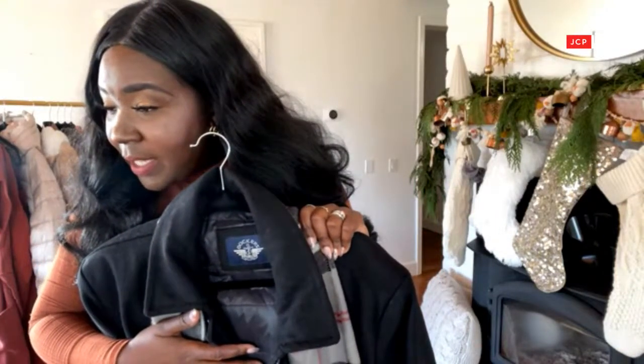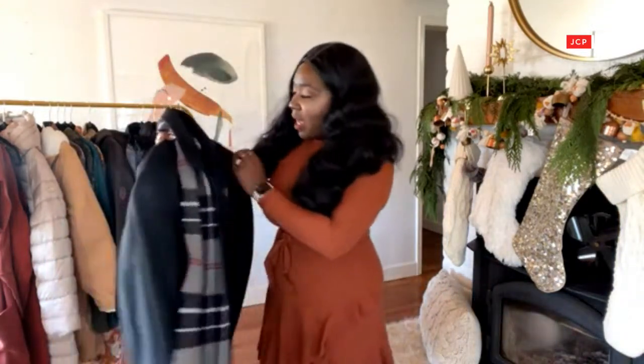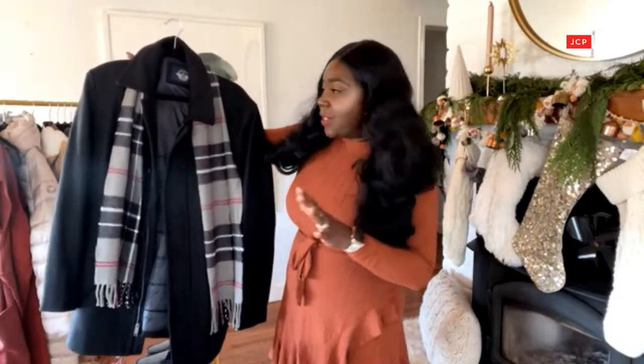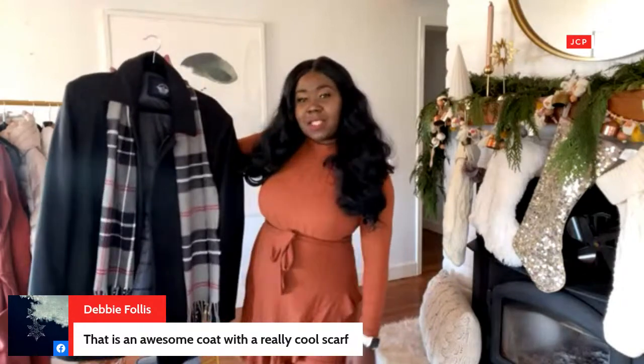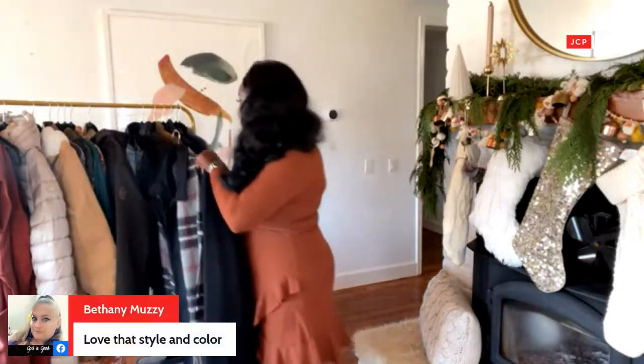Is it true to size, and do they make a small? Yes, very true to size. My husband is a size large, and this is a large, and it fit him perfectly. It goes from small to extra large here. So this is just great. A great coat for the office, court, and then maybe church on Sunday.